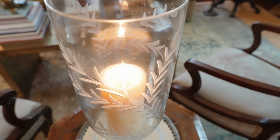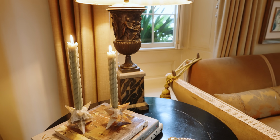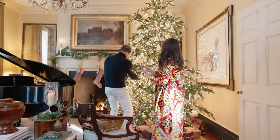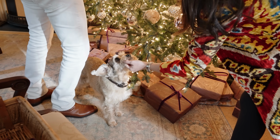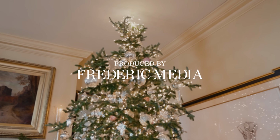Walking into our home at Christmas time, my heart explodes. It truly does. The twinkling lights of all the candles glowing, being greeted by the Christmas tree right off of our front door, the smells of the fire going that John starts and lights before I even get out of bed, which I'm so grateful for, is truly magical. I don't want to leave our home during the season.